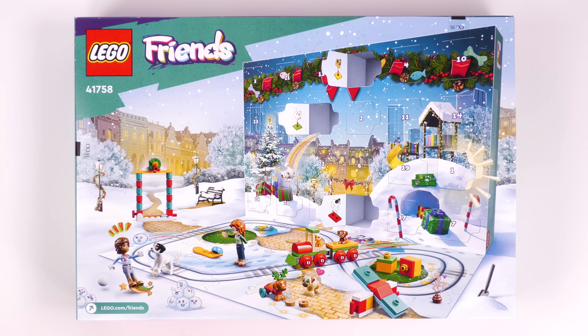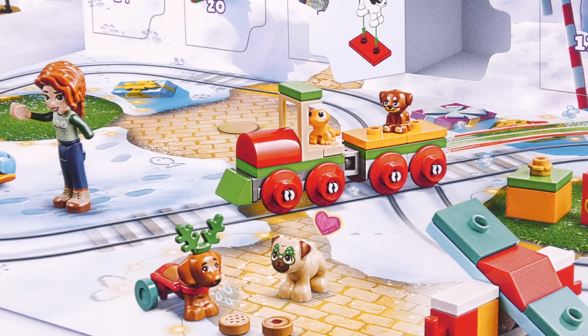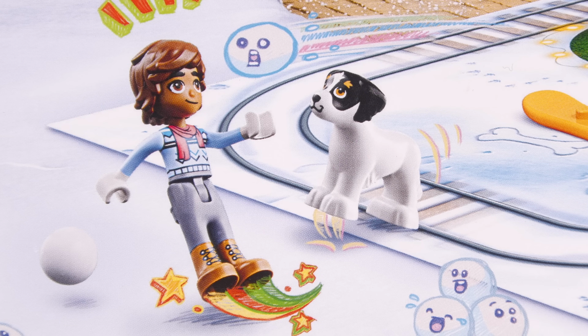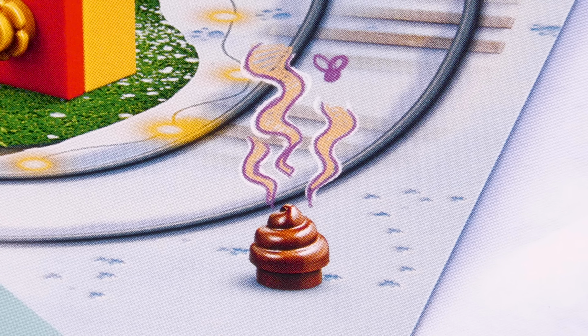Over on the back of the box we get even more of a sense of what's inside. It includes a train which is most likely to be a multi-part gift. I do like the Heart Lake City Mafia's killer attack dog, and a big pile of steaming poop which could be an omen of things to come.